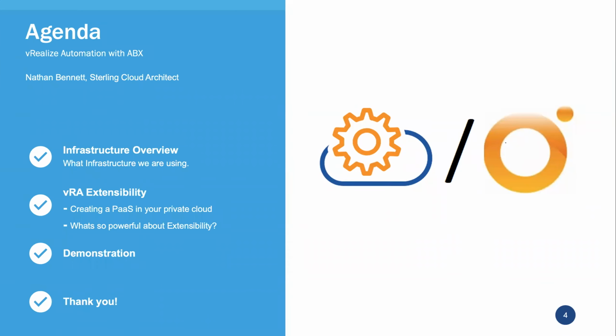And we're going to show a couple of different things with ABX. In terms of this slide deck, we're going to go through a little bit in terms of why vRealize Automation is so powerful in today's world, why a platform as a service is extremely useful for operations teams, as well as business enterprises that currently have an on-prem as well as public cloud connections. And then a little bit in terms of what's so powerful about this extensibility, and we're going to focus on ABX on this one.